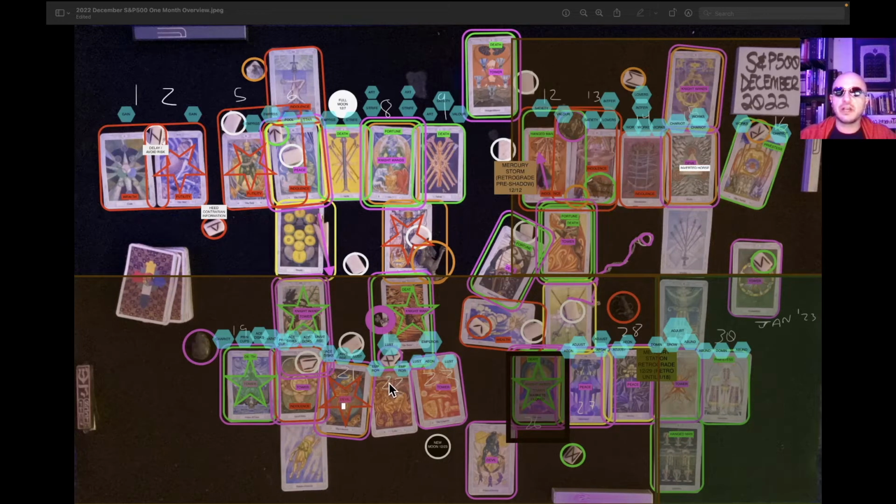But overall, this is going to be sideways with a bunch of swings. And I sense the high is likely in the third week of the month, with a low early in the month and a low late in the month as well.